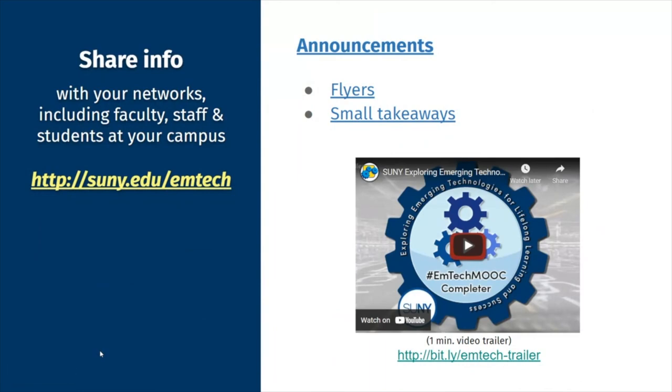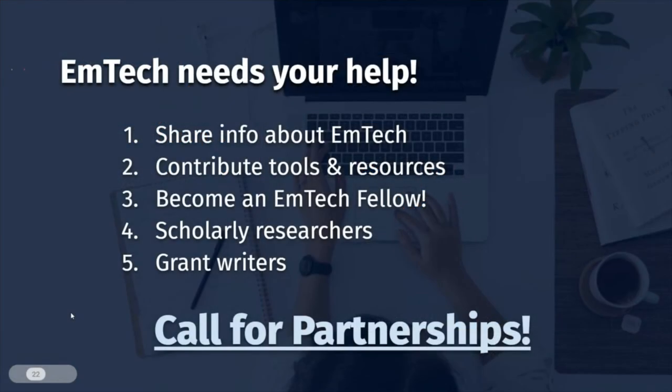You can always go to the announcements area. There are flyers and small takeaways. There's a 1-minute video. You can find out more information to enroll right on our website. And we're always looking for partnerships and collaboration to share information about the EmTech project, to contribute to tools and resources. Again, you can just create a very quick account on our wiki to help contribute to tools and resources and help our rating system. If you go through the entire MOOC and then you come back and help other fellows, whether it's in your cohort or future cohorts, with their learning process, you can then earn another digital badge to become an EmTech fellow. We're looking for scholarly researchers and grant writers. This was created on a grant, and we're continually looking for more grant funding to keep the project going.